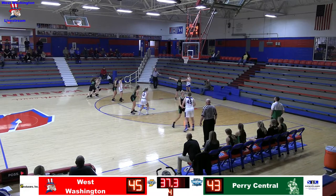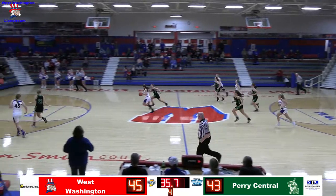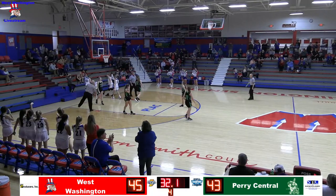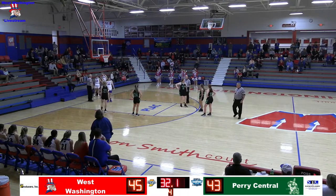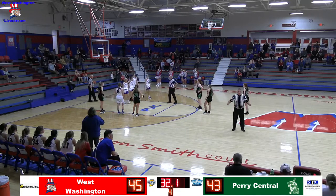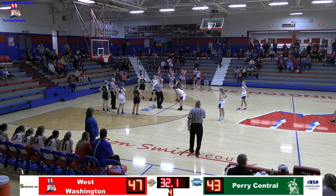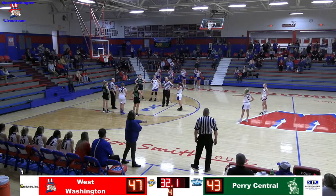Four cross set for the Lady Senators. Jayla throws it in for Lily. Now Lily will try to push it ahead quickly. Gets it up. Layup is good. And it'll be an and one. And Lily's down on the court. Now Lily makes her way to the free throw line. It's now a 4-point lead for the Lady Senators.